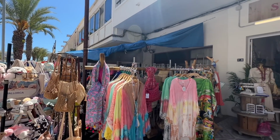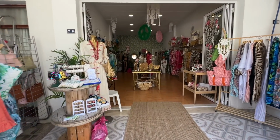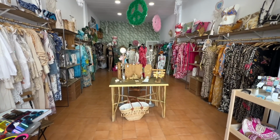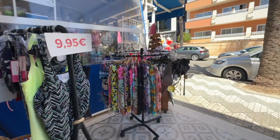And right after all the beach shops, look, we've got a really nice little shop actually. This is called St Stations Beach. Look, check this out. So we've got a really nice looking clothes shop here as well. Looks very, very lovely for some kind of more upmarket beachwear and other souvenirs. Let's keep walking up.